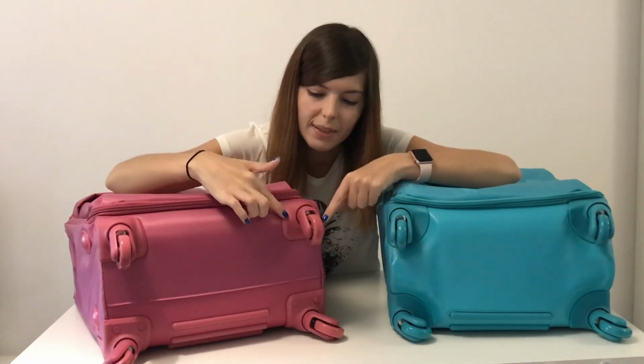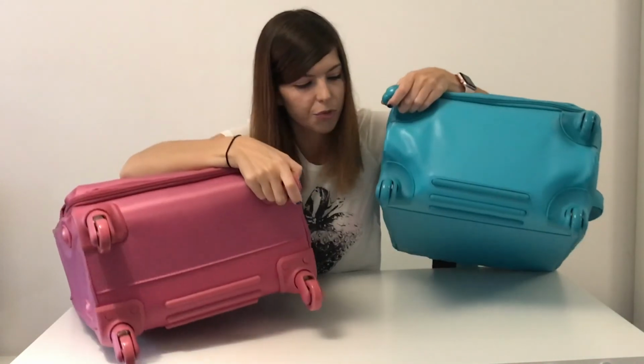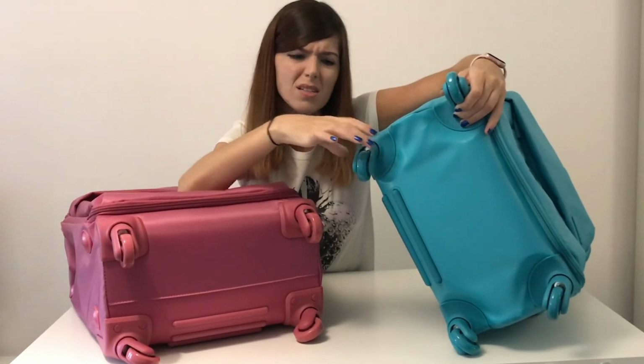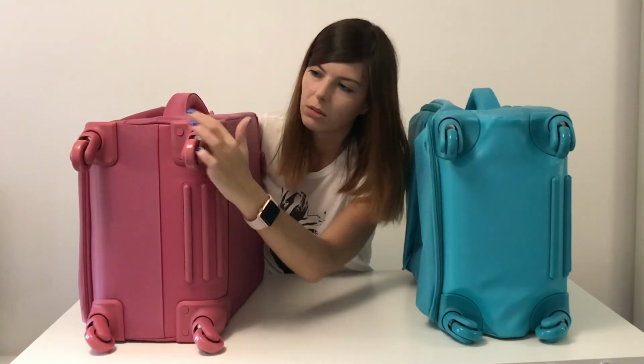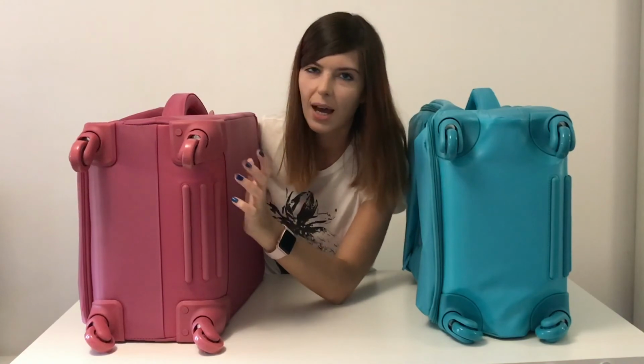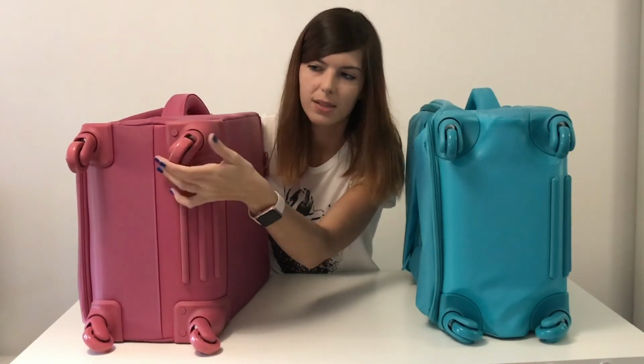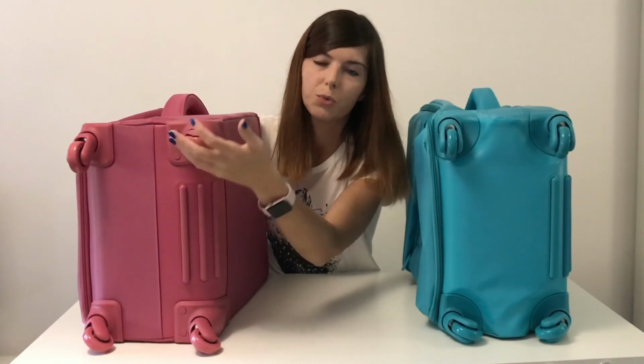And also the way that they are attached to the suitcase is different. So these ones are kind of going into the suitcase, while these ones stick out on the outside. So I think that adds a little bit of weight to it, the way that the wheels are attached to the case and the size of the wheels as well.